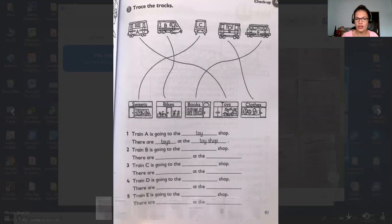So follow the line and then show me what the... I have a cat on my kitchen and it's not my cat. Okay, there we go.